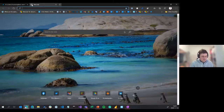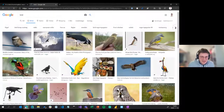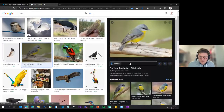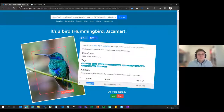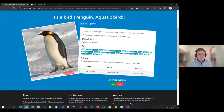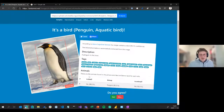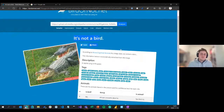Let's just Google for a bird and take something we can find here. Let's take this one. I'll just let Google take the link to this one, and we run the identification. I didn't get that, but let's take the penguin instead. So here it is, it's a penguin. We can also take an alligator just to prove that this is not a bird.